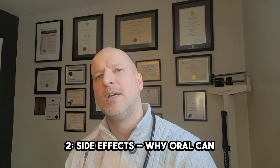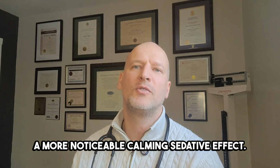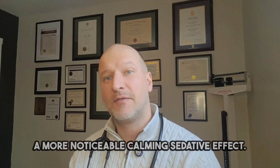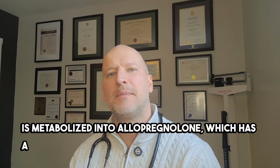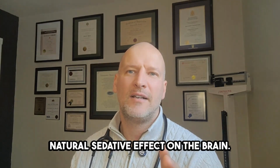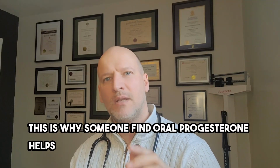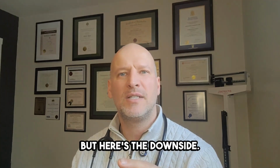Number 2, side effects. Oral can feel stronger, and this is because oral progesterone has a more noticeable calming sedative effect. That's because when taken by mouth, progesterone is metabolized into allopregnanolone, which has a natural sedative effect on the brain. This is why some women find oral progesterone helps them sleep better than topical can, but both can help them sleep.